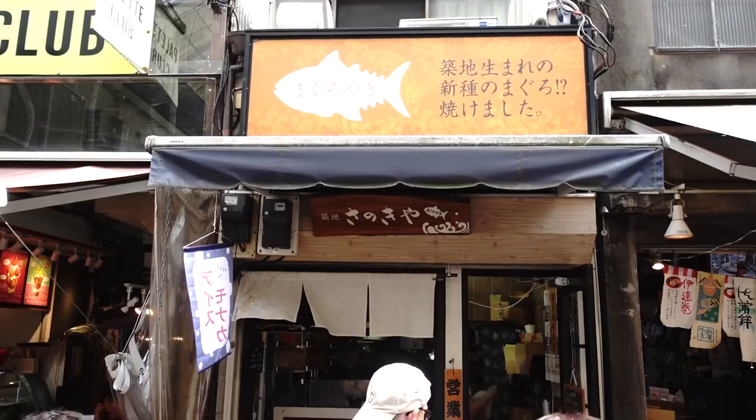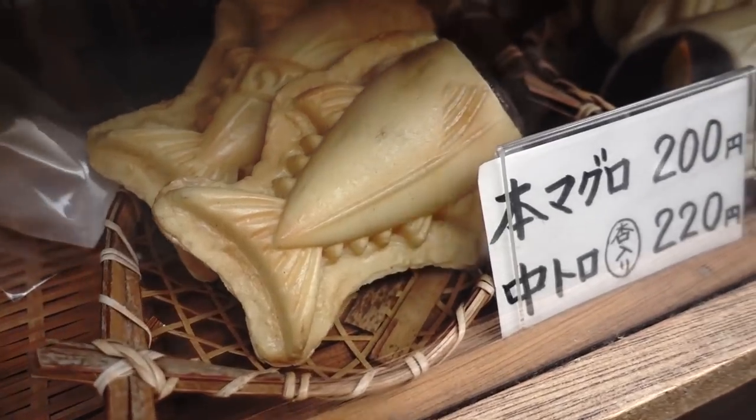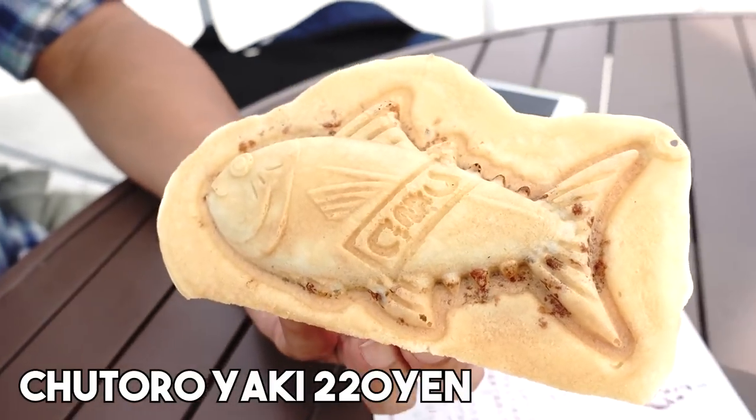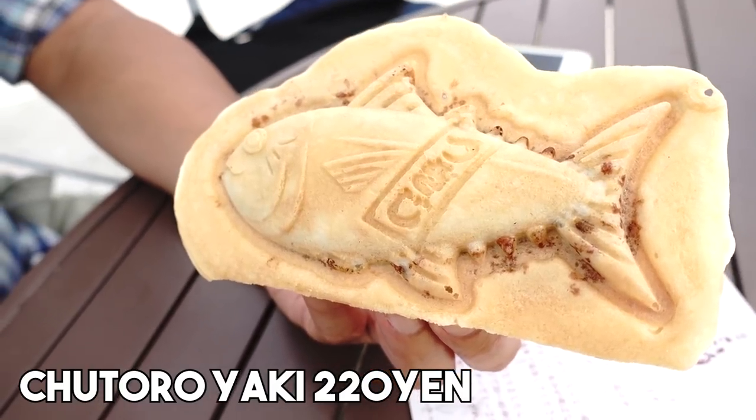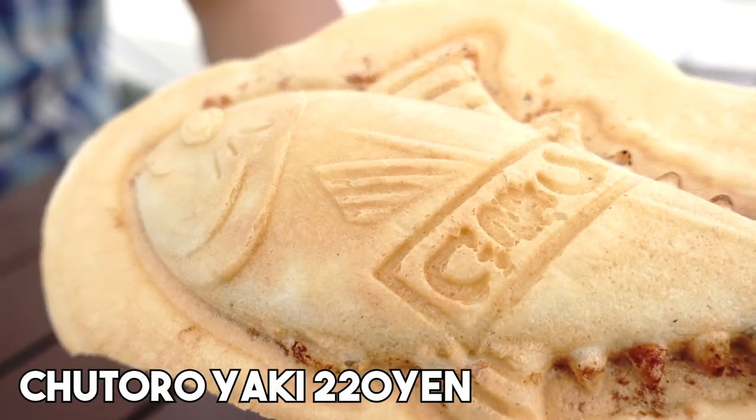Last but not least is this thing right here. This is from a shop called Sanokia, and they serve these tuna pastries. That's right. You're not going to find savory tuna in here, but I think you're going to find something like red beans or something. This is like a tuna version of the famous taiyaki that you find all over the city. But as this is Tsukiji, they got to do things a little bit differently.